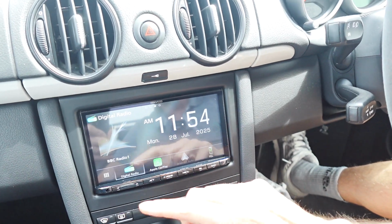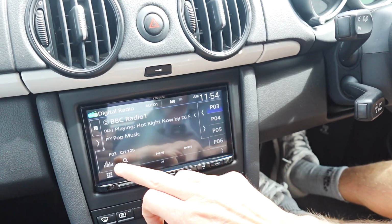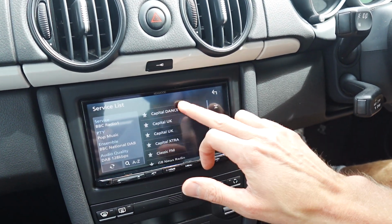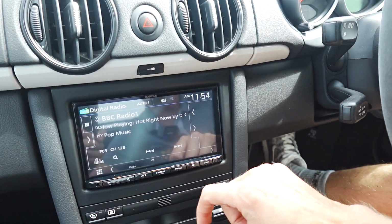If we go back to the home screen, you've got access to DAB now, as I mentioned, with the aerial. If I go into DAB and push the search button, we can go through all the listings of DAB stations in alphabetical order. It means the customer's got loads of options for music taste in this.